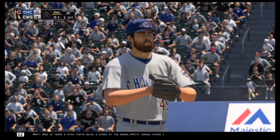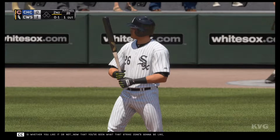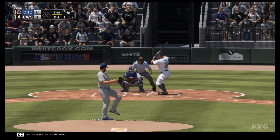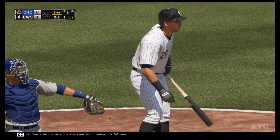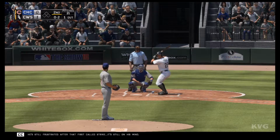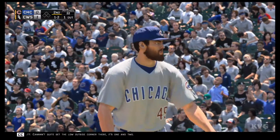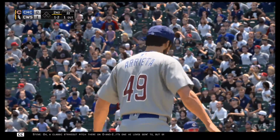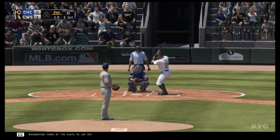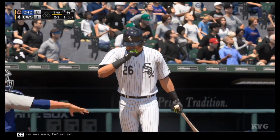And he takes a pitch that's ruled a strike at the knees. Pretty liberal strike zone there. It's 0-1. Whether you like it or not, now that you've seen what the strike zone's going to be like, you're going to have to make an adjustment. Oh, and this at-bat is quickly moving from bad to worse. It's 0-2 now. You can tell he's still frustrated after that first called strike. That's still on his mind. Can't quite get the low outside corner there. It's 1-2. Oh, classic strikeout pitch there on 0-2. It's one he loves going to, but great recognition there at the plate to lay off. And that misses 2-2.